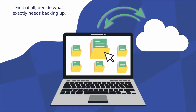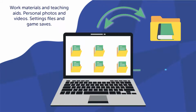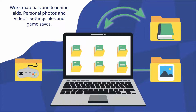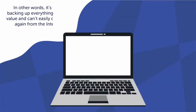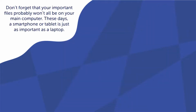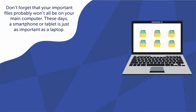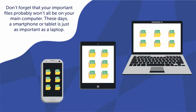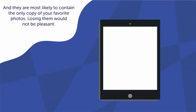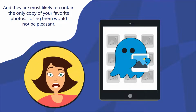First of all, decide what exactly needs backing up: work materials and teaching aids, personal photos and videos, settings files and game saves. In other words, it's worth backing up everything that you value and can't easily download again from the internet. Don't forget that your important files probably won't all be on your main computer. These days, a smartphone or tablet is just as important as a laptop, and they are most likely to contain the only copy of your favorite photos. Losing them would not be pleasant.